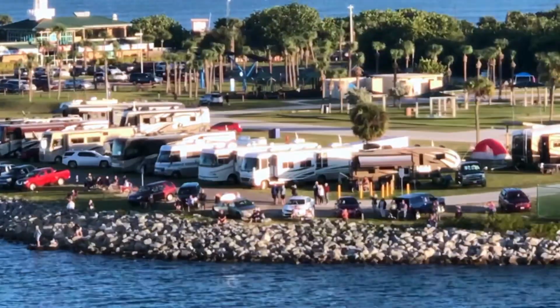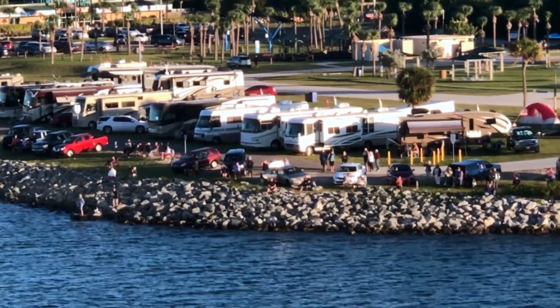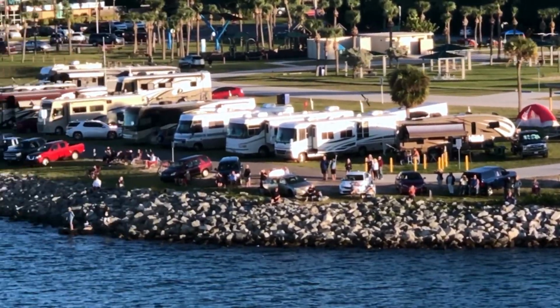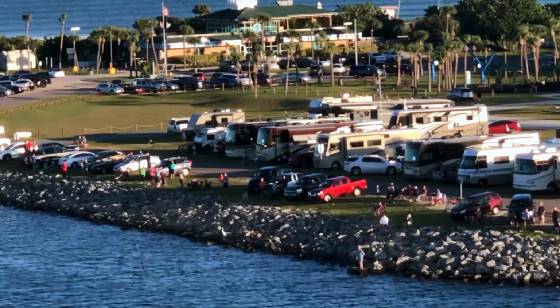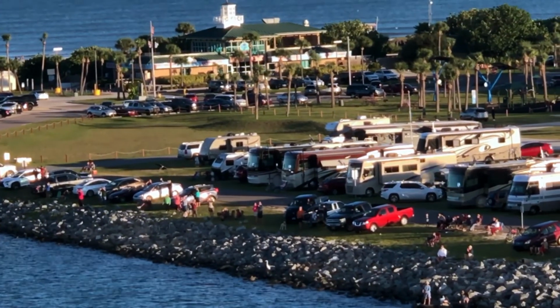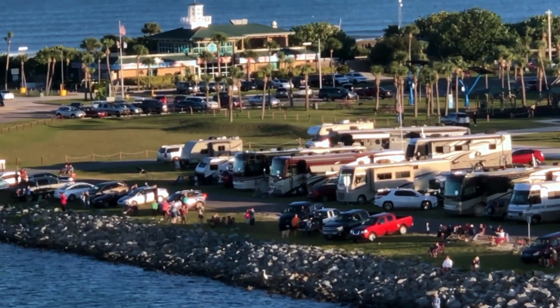Let's see if we can see that family. I'm glad some son of a bitch got out of here. Got a good spot. Is that family still there? Yeah, they're still there.